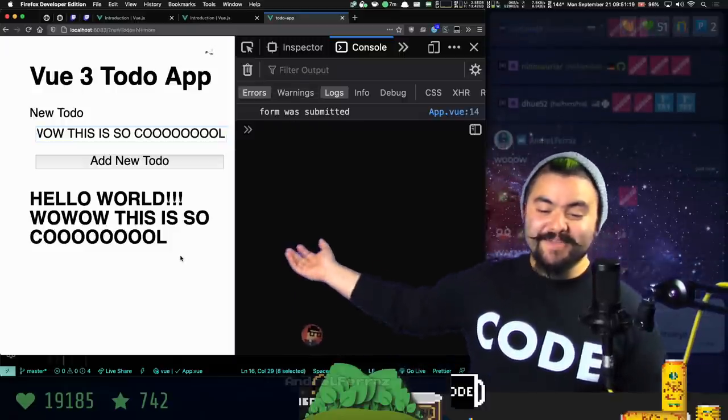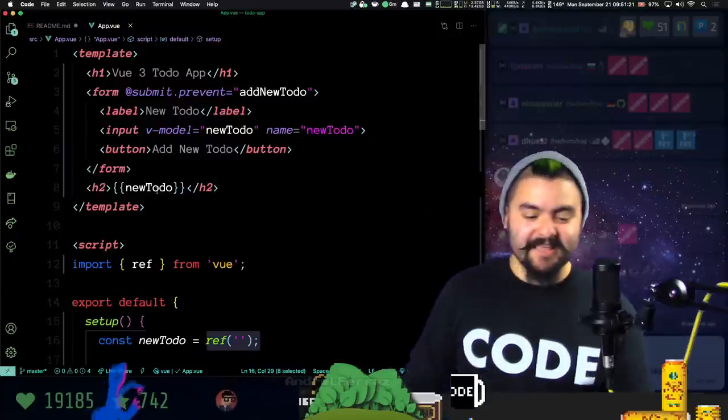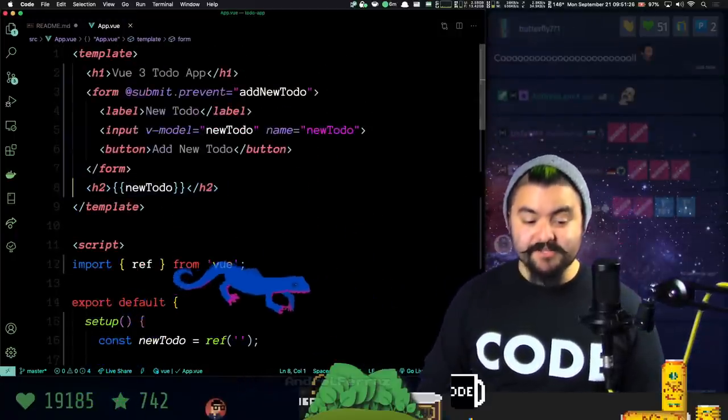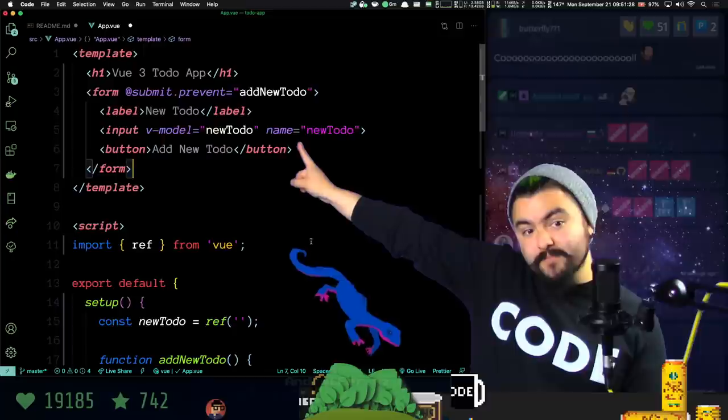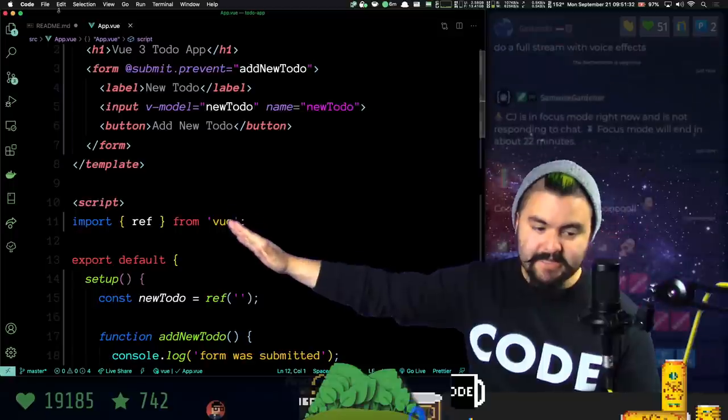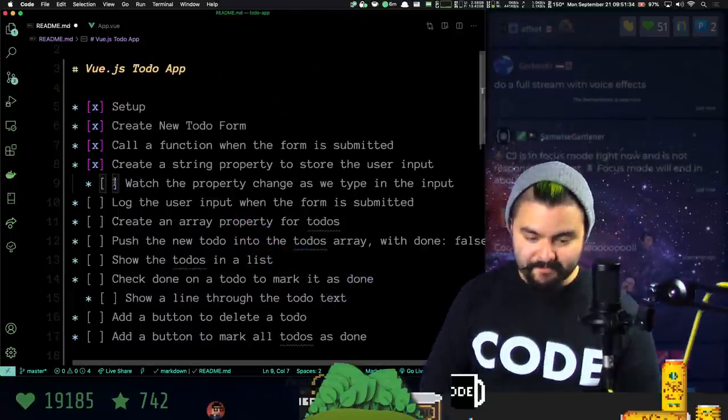So you can see that it's automatically bound. Great. We actually don't care about this. I just wanted to show you that by putting vModel here, it automatically updates that thing behind the scenes. Great. So we did that.